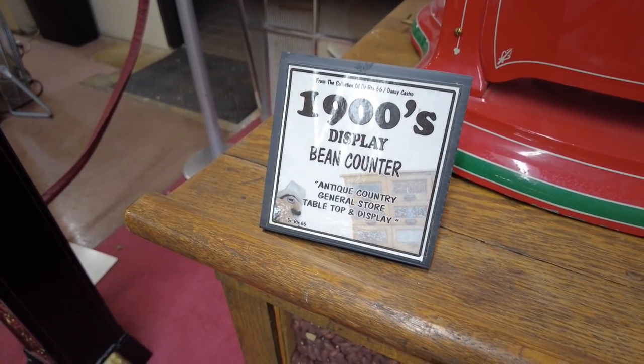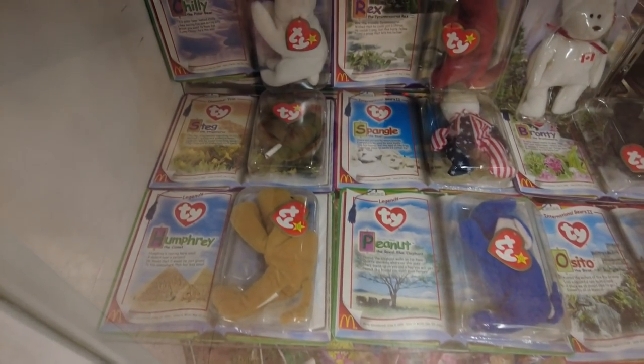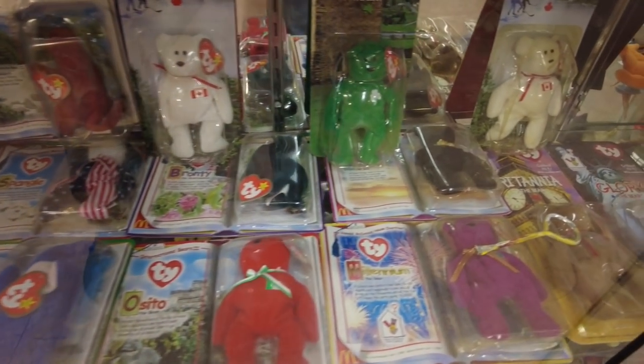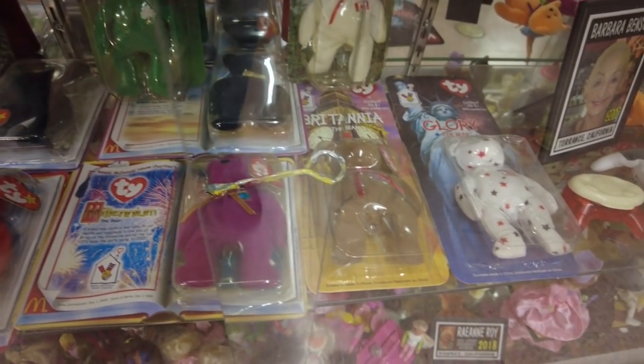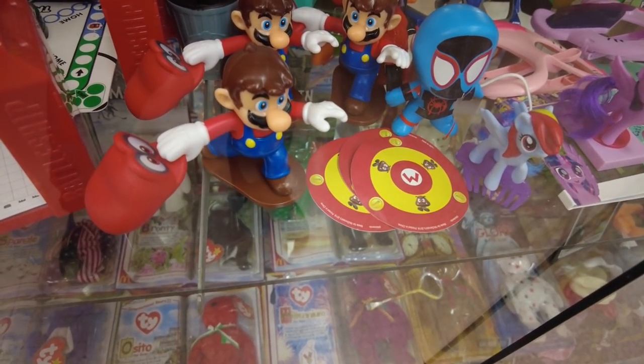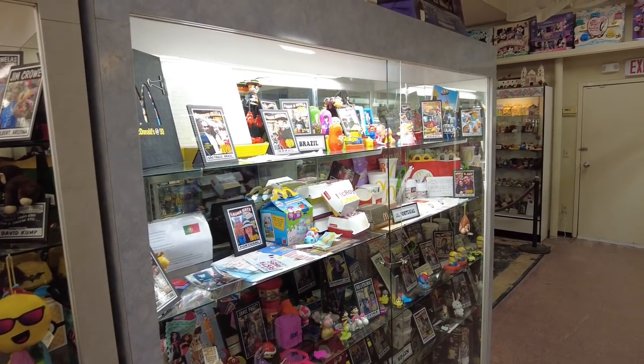Holy shit, who remembers Beanie Babies? I ain't gonna lie, I even had these when I was a kid. I even had one. Oh, fucking so dope. So dope. You know, Mario stuff. Well, that's like modern. It's not even old.